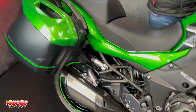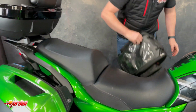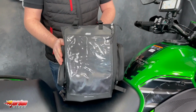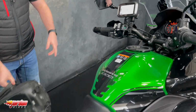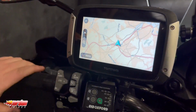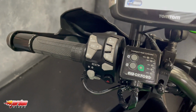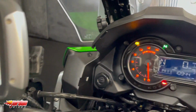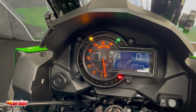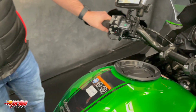This one has the 3-box proper luggage as it is the GT spec. It's also got this with it too, a Givi tank bag, so that clips onto there. You've also got the TomTom rider sat nav included with this one too, and of course you get cruise control on there as well. Other things the GT gets, you get the crash protection on the side, you get the Kawasaki spotlights, the power supply, and this one also has the radiator guard on there as well.